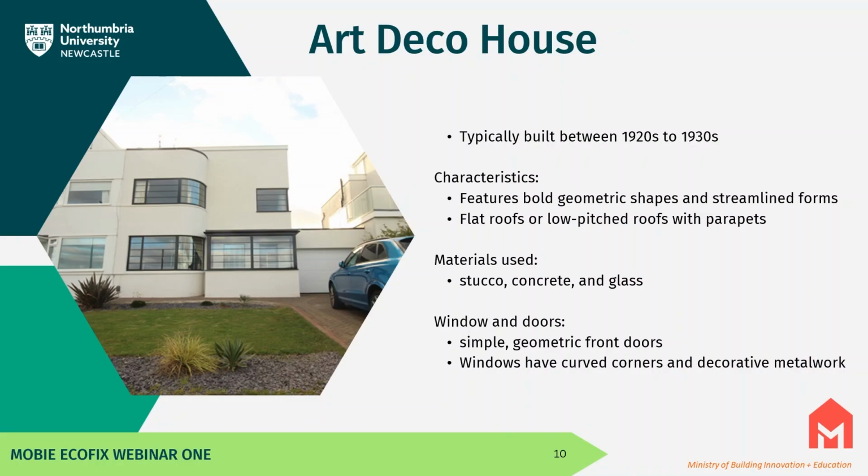The curved windows are a hallmark of Art Deco architecture. They are typically large with a smooth flowing shape that contrasts with the straight geometric lines of the building's facade. The curved shape of the windows may also provide additional natural light and panoramic views of the surroundings. They were typically made from materials such as glass, steel, or aluminium.